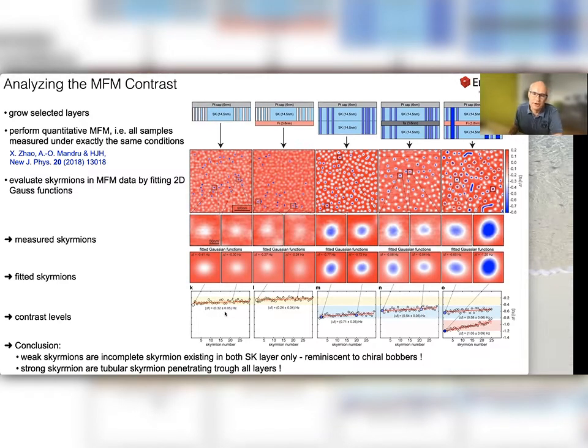We have contrast that is reduced, probably by the non-ideal growth of this layer on top of the amorphous substrate. Now, if we grow a double layer of these Skyrmion generators, then the contrast increases to about 0.71. But let me compare this to the contrast we had in the initial sample. There we had a contrast of 0.58 for a weak Skyrmion and more than 1 Hertz for a strong Skyrmion. So very different from the contrast we observe here.